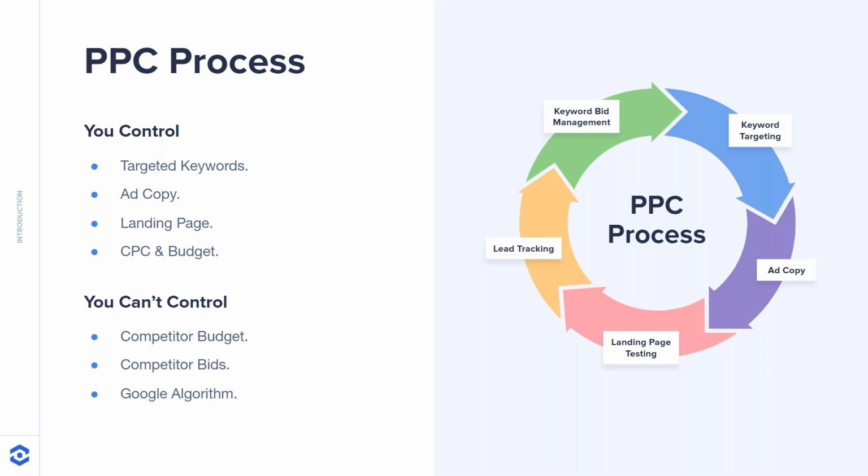And as you can see, you can't control your competitor's budget. You can't control what they bid on the same keywords that you're bidding on. And you can't control the Google algorithm, but you can play within their rules. So what happens?